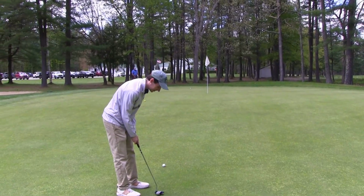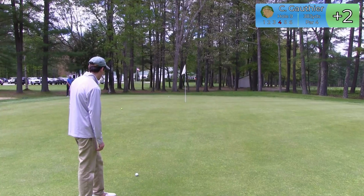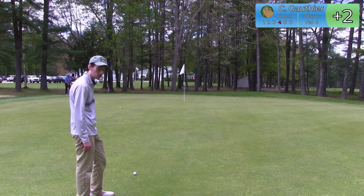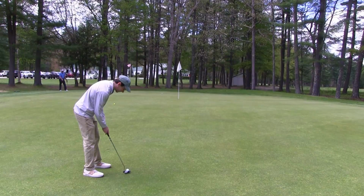Well, here we go. We've got this thing for par. 2 putt for bogey and to finish at a 39 today. That would be ideal. So we got to get the speed right here. It's about a 30-footer, quite a bit uphill, as you guys can see the big ridge there. So I'm going to play this about 35 feet. Just need to get that speed right. Start on a good line. We can do this thing.